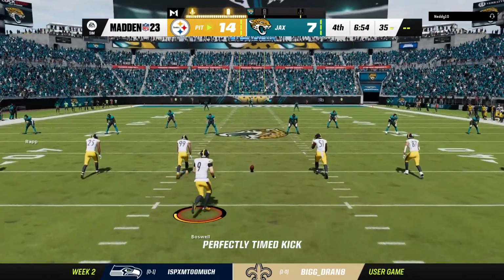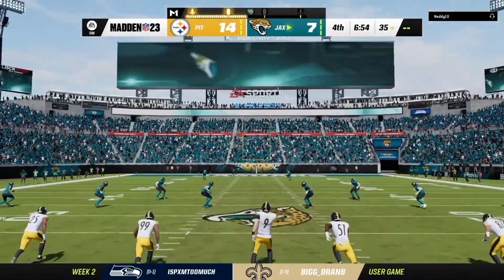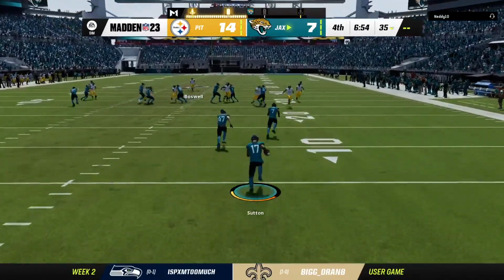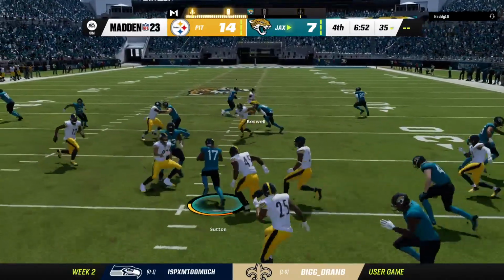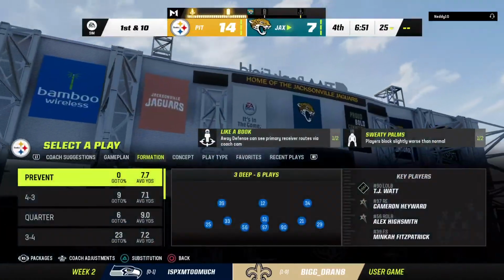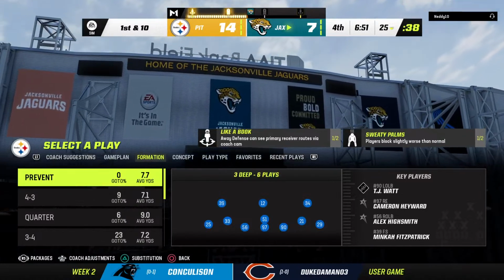Boswell now to kick it away after the touchdown. And here comes a return from just beyond the goal line. And ultimately, he stopped right where he would have been if he had simply gone down to a knee at the 25.